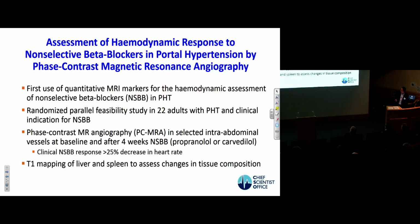And then following on from this, we for the first time began to see whether we could use these sorts of measurements to look at clinical response to beta blockers. We use non-selective beta blockers in patients with portal hypertension to reduce the pressure and reduce the risk of bleeding. And no one has ever done this before. Again, we tend to either do nothing or feel the pulse and measure the blood pressure and hope that these drugs are working. But we used these techniques to look at the liver composition and the spleen composition, and also blood flow in different circulatory beds.